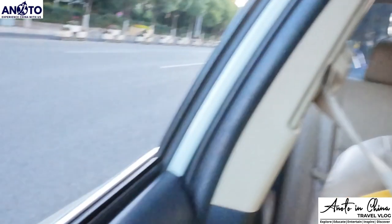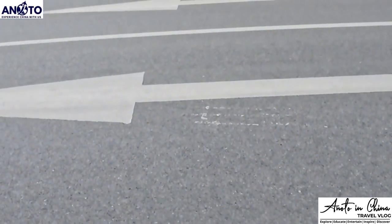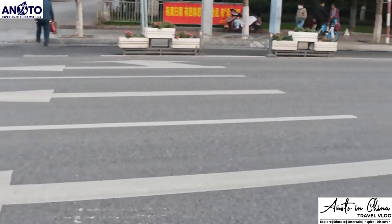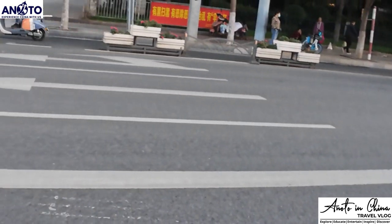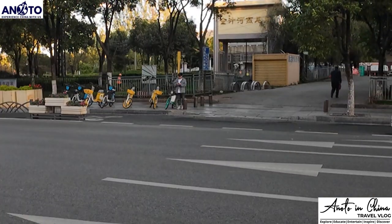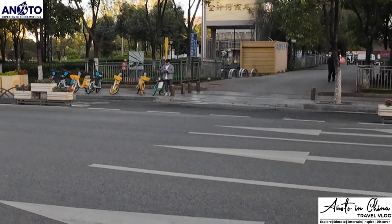The roads are very, very, very clean. There's no dirt. You can see, this is just a random street and you can see how clean it is. And it's not even in the city, it's like in the outskirts.